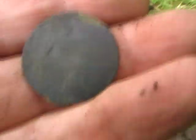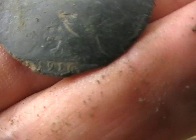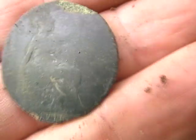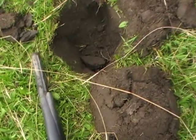Toupee. It's not been there long. 1936. Can't be 1986. Oh, it's 16. Yes, 1916. George V halfpenny.